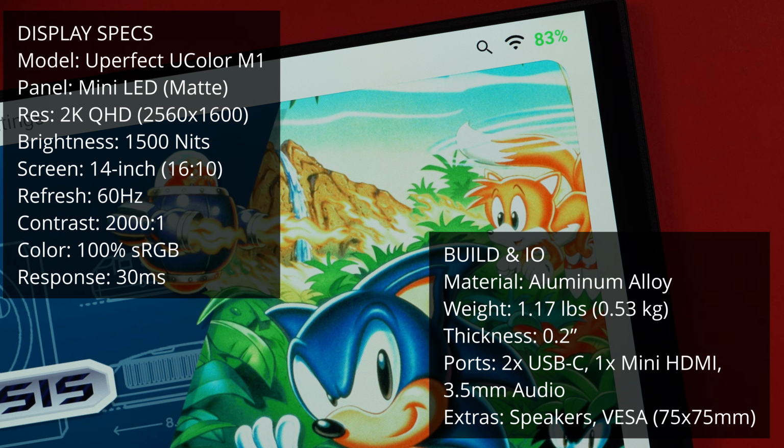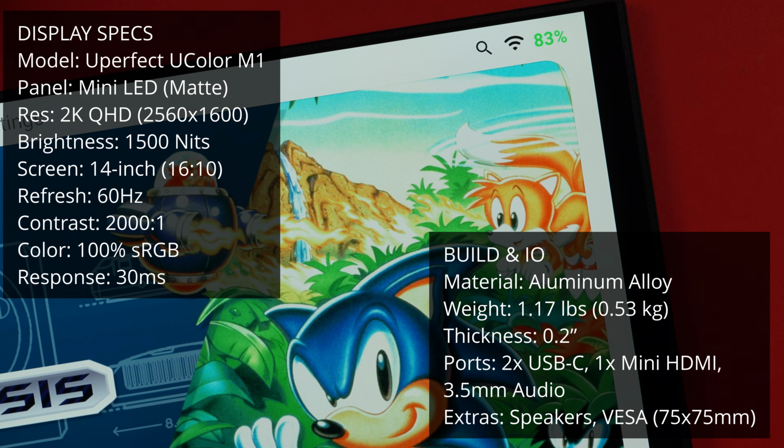So let's get the spec sheet out of the way. The UColor M1 is a 14-inch mini LED panel. The resolution is 2560 by 1600. That's a 16 by 10 aspect ratio, which is fantastic for both gaming and productivity. The refresh rate is only 60 Hz, but it does have AMD FreeSync. This is a perfect pairing for handhelds. The brightness is claimed at 1500 nits. It's 100% of the sRGB, and it's an 8-bit panel. It's got a built-in stand, VESA mounts, and two 1-watt stereo speakers. The price is currently $369 but I've seen it consistently for $299.